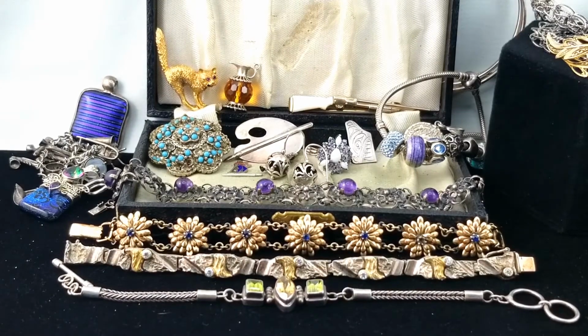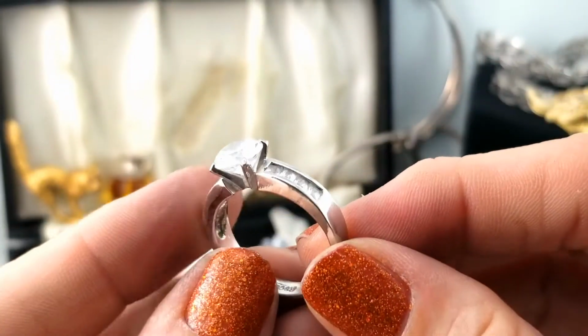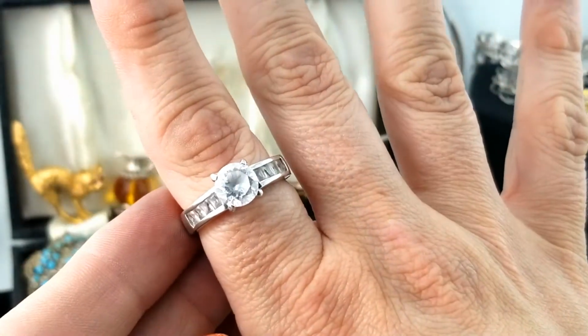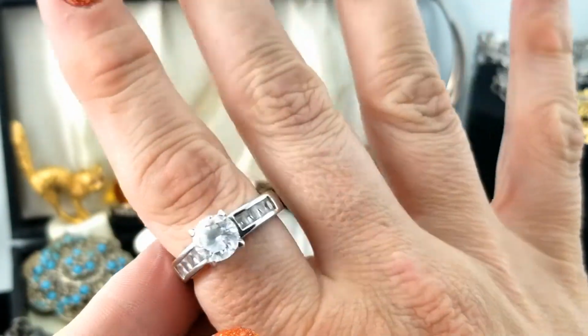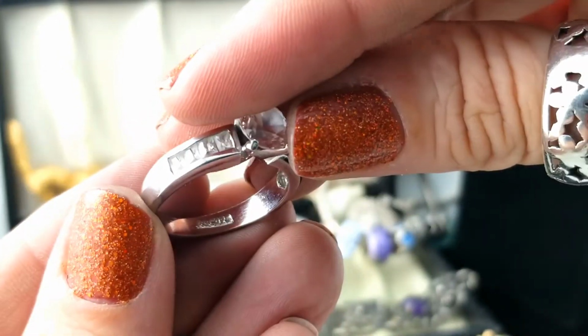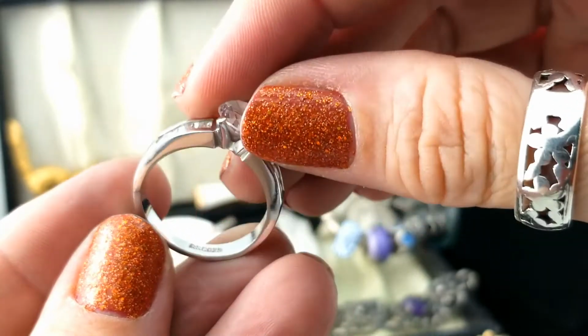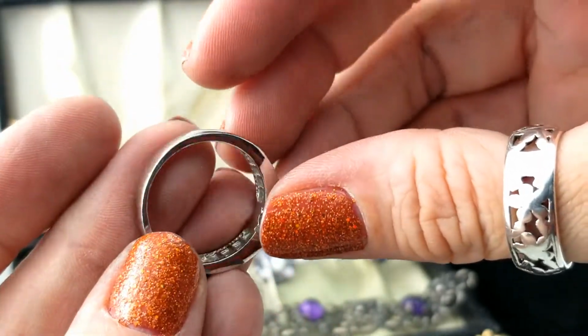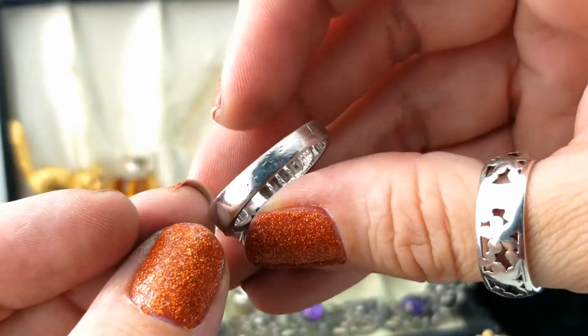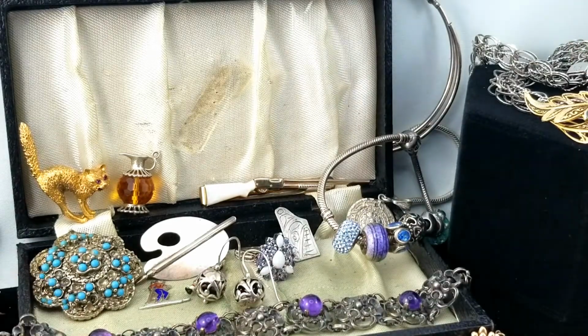Here is a ring. Ooh, if only that was real. That would be nice. But alas, it is 925. This is not very sparkly, but the whole thing needs a good cleaning, and I bet you it would sparkle quite nicely. But yeah, that's nice for a little sterling silver ring.